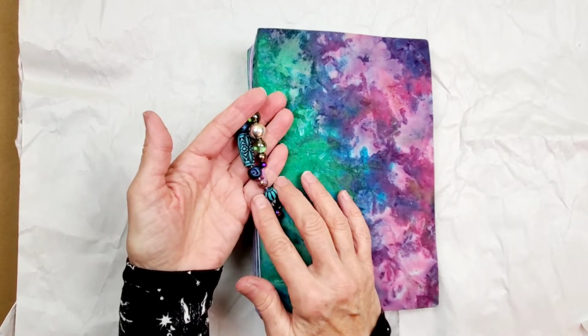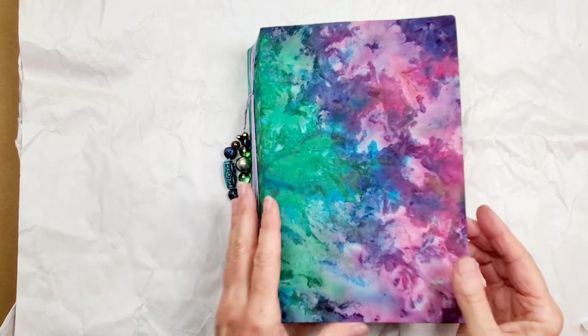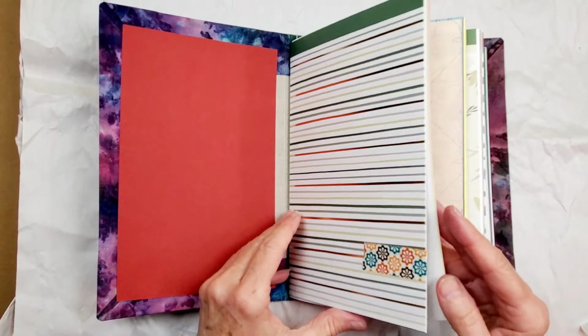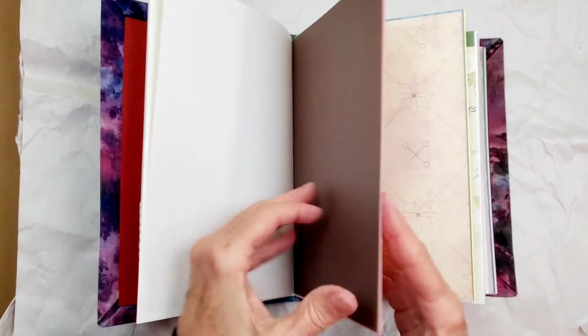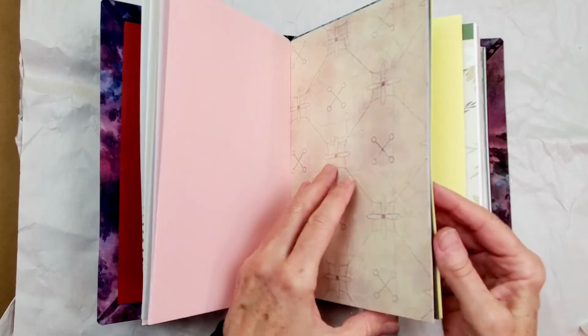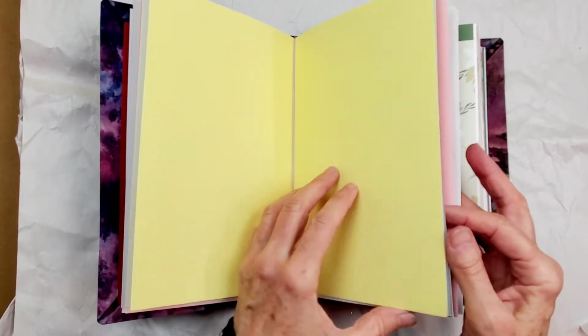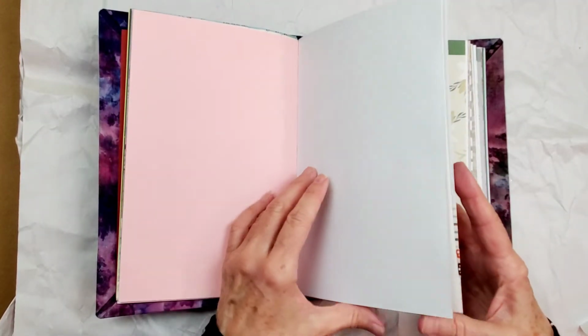Again, just a really fun bead strand here. This one is called Gypsy. It's just all kinds of flavor of hippie chic. I don't know where that came from. It's a wee bit late in the day for me. I've been working really hard on these books, and I wanted to get them in the shop and get them to you this week.